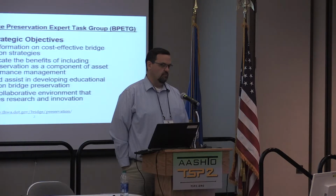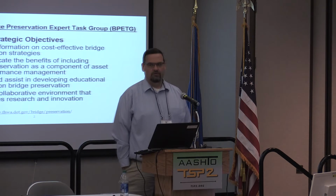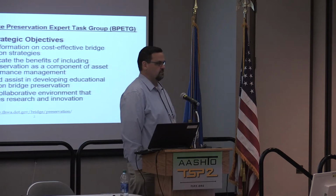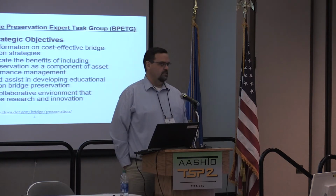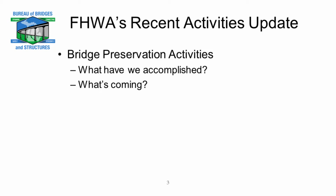A lot of the other members, we have industry members on the ETG. Several of them are in this room, I believe. Dave Jutton somewhere in the room, possibly from the Kircher groups on the ETG. Greg's on the ETG representing industry as well. I'm going to go into pretty much our recent activities and updates, what the ETG's been up to.